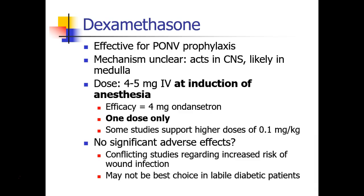Are there significant adverse effects when patients are given dexamethasone? Well, studies are conflicting. We know that steroids increase risk of infection, and it's not clear if patients who get dexamethasone have increased risk of wound infection. Similarly, we know that steroids increase blood sugar, and dexamethasone might not be the best choice in patients who have very hard to control diabetes. As we often see, the risks and the benefits need to be compared.